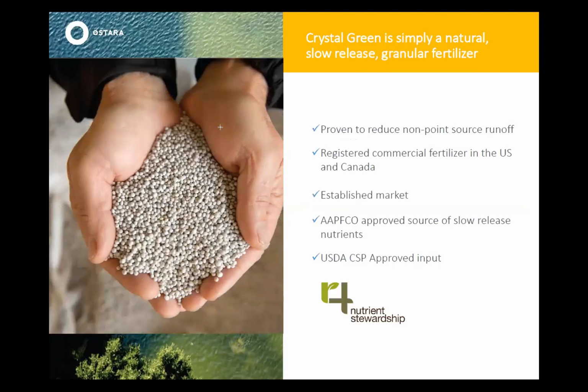Switching over a little bit to Crystal Green, the fertilizer product. One of the challenges, as we always look at this discussion in the municipal wastewater space, is the debate, the dialogue between the point source utilities and the non-point, meaning the ag community. And so I think one of the key messages here, and I'll show you some data in a second, is that Crystal Green as a fertilizer product, due to its low solubility, also addresses the non-point runoff issues. We are registered as a fertilizer across the US and Canada, as well as Europe.